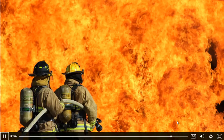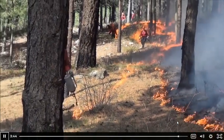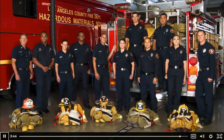So in summary, firefighters can't put out a huge wildfire all at once. Instead, they steal the wildfire's fuel so that it can't spread any further and eventually burns out on its own. Firefighters are pretty amazing people, especially since they put themselves in danger to protect us and our homes. That's all for this week's question.